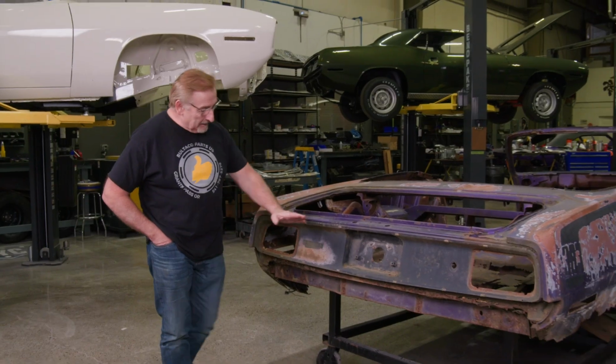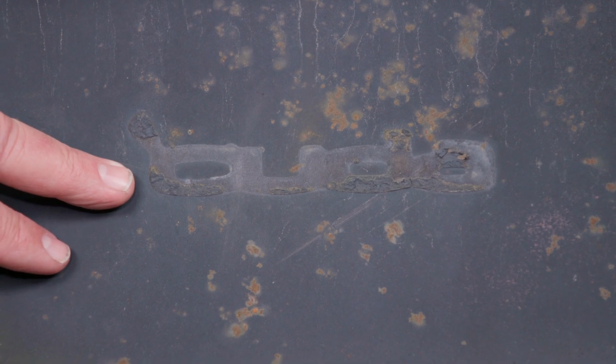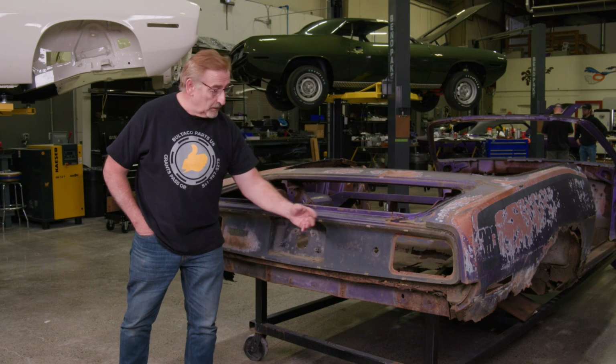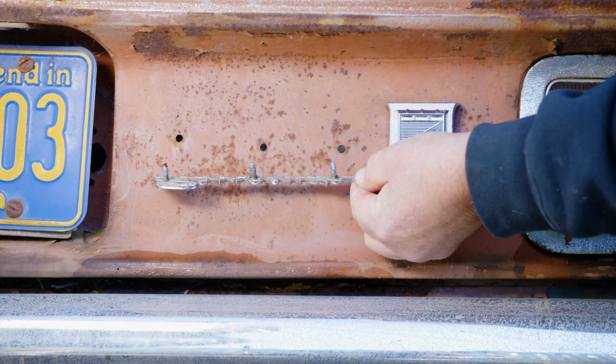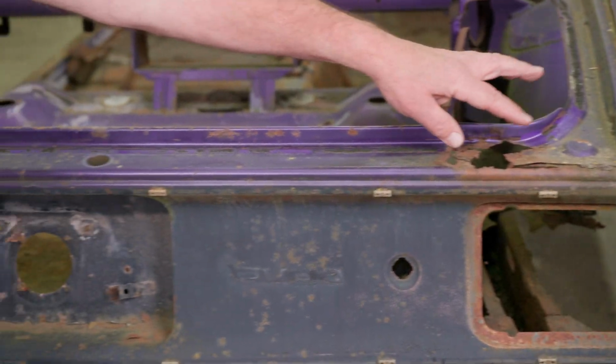The back of the car at a glance looks better than the rest of the car, only because the original Organosol black is on the back end of it. You can see where the footprint of the original emblem was. Remember, Cuda emblems were adhesive in 70, where the Barracuda was a bolt-on emblem. We showed that on one of the previous cars that we worked on, the way you can tell that. Trunk gutters, a lot of trunk gutters rust. That's why we can buy them brand new, both sides.